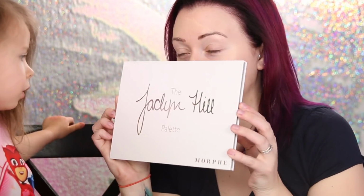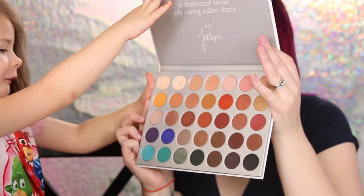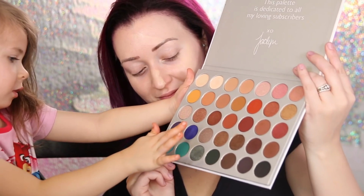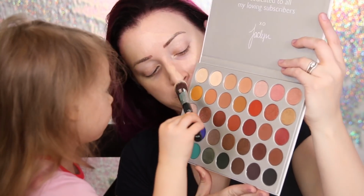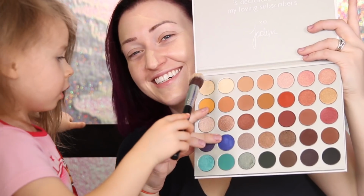So I have a really special eyeshadow palette for you. This one. You ready to see the colors? Yeah, I know those colors. Wow. What colors are we gonna use today? This one? The darker one. So sometimes when you're doing darker eyeshadow, you want to use a lighter one first so you can blend that one. So do you want to use a lighter one first? Okay, what one do you want to use first that's a lighter color? This one? You want to use these two?